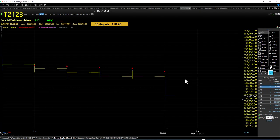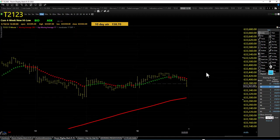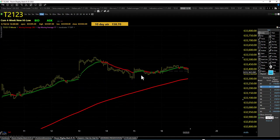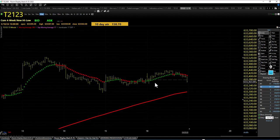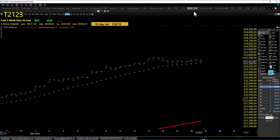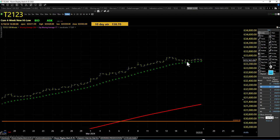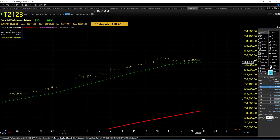T2123. I want the 15 minute, and I don't want it that tight. All right, 15 minute. Okay, T2123. Price action: bullish at the beginning of the day. Found a high. And then it was sayonara for the bulls. Again, back to VWAP and below. So T2123, 3-bar chart. We have price action and trend indicator consolidating right here.